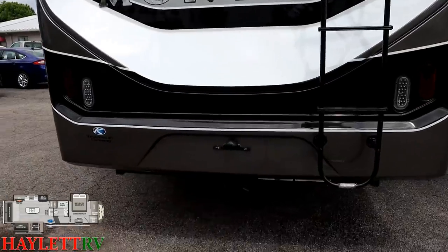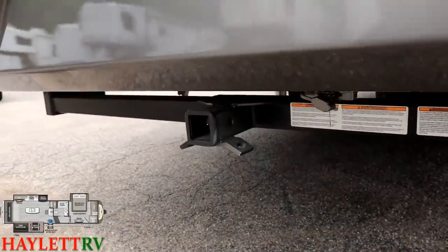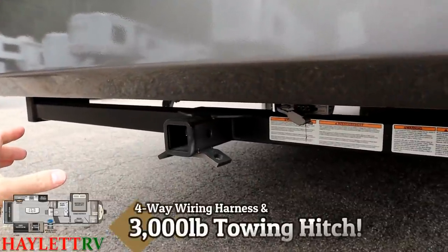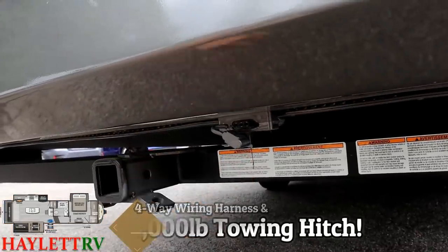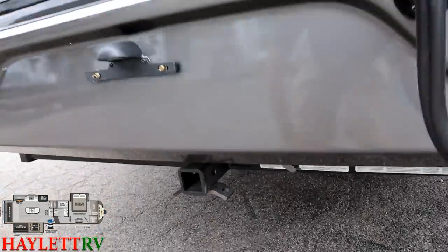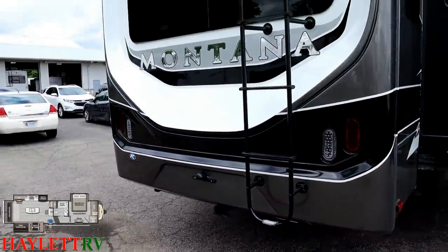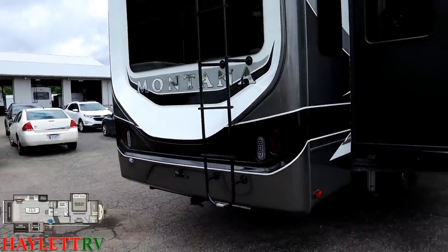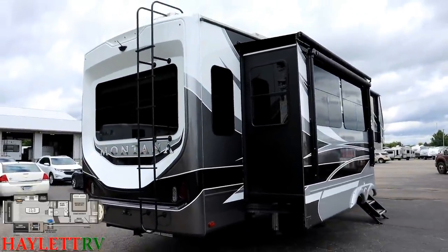Another thing here, this is a nice standard update. This was really first made popular by the Eagle HT fifth wheels that we carry here at Haylet RV from Jayco, but a 3,000 pound towing hitch with a 300 pound tongue limit and four-way wiring harness are built on these standard. Those are all nice things. This does have reverse travel lighting, which is really nice. If you shift in reverse, you got big, bright white lights to see what you're doing in that camera package.